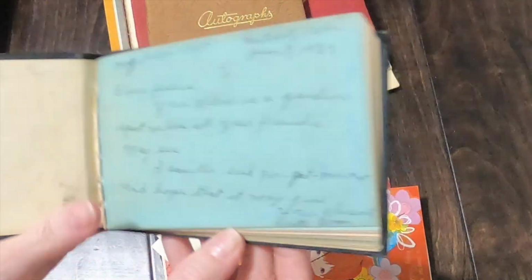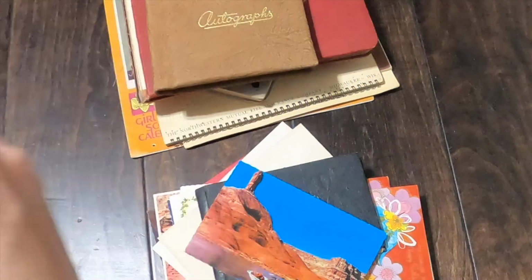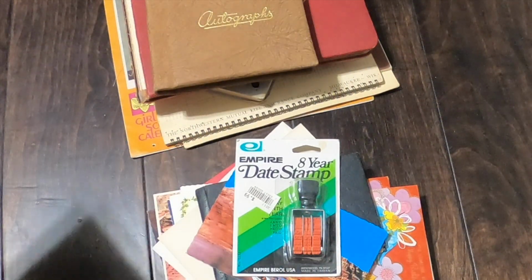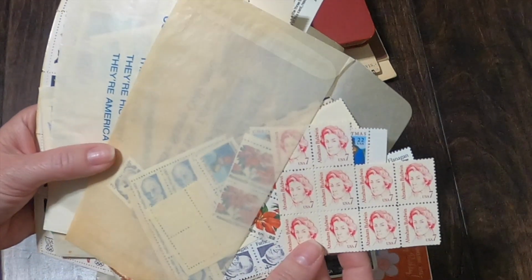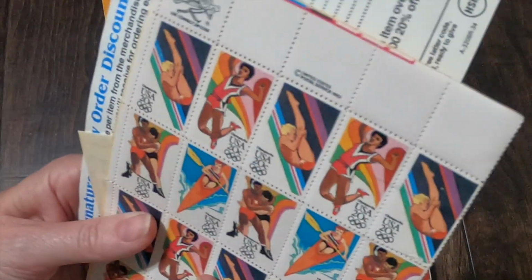Here's another autograph book. This one is from 1934. It's just amazing to me. There was a date stamp, and this was from like the 1990s. It looks like the stamps are from. Inside of all of these vintage items was a sleeve of stamps that have never been used. There are so many different styles. Lots of the old style first class. This is from the 1983, it looks like, Olympics.